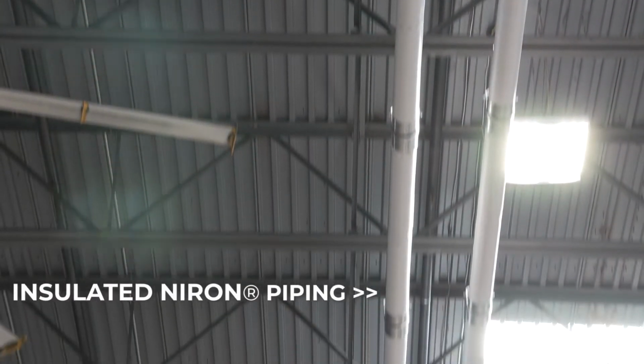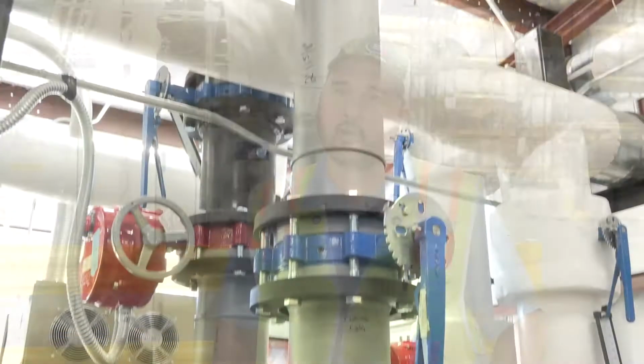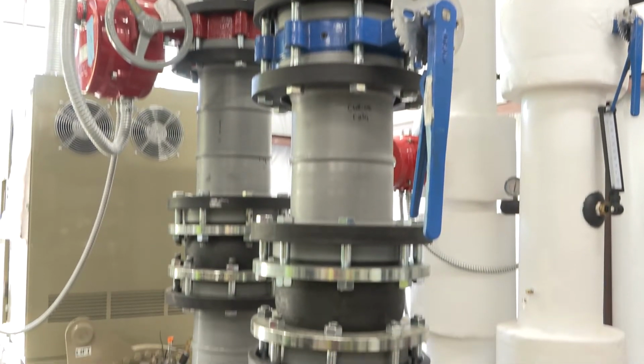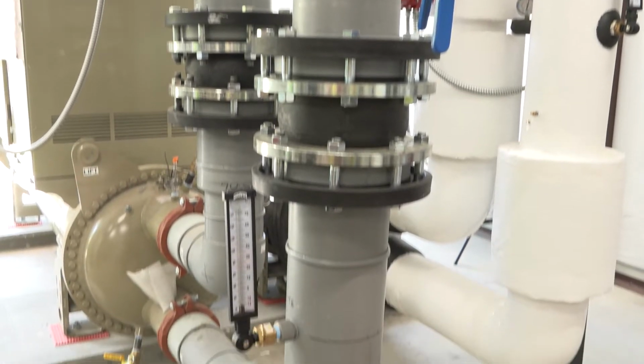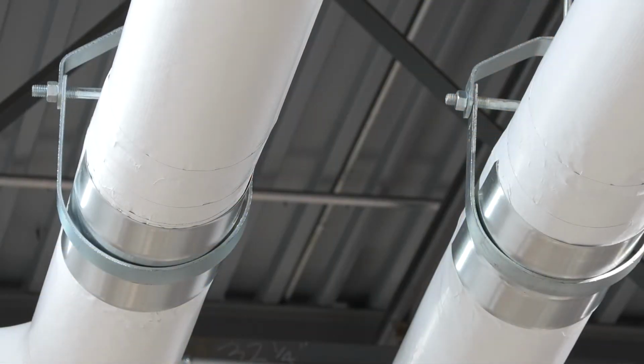So once we got involved with the bidding process, the job was 100% carbon steel. Through working with Jerry McIntyre with Eastern, they offered the idea of bidding it with carbon steel and bidding it with NIRON. The NIRON ultimately helped us because we were able to up the SDR, get a thicker pipe, and it helped us with our hanger spacing, where with carbon steel, the hanger spacing was just a little too much and we were going to have to add additional supports.